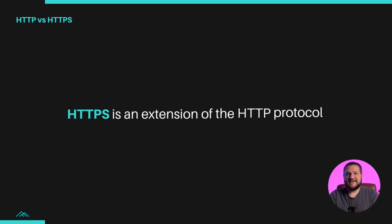HTTPS is an extension of the HTTP protocol and uses SSL/TLS encryption, which means data is scrambled into unreadable code until it reaches the intended recipient. HTTPS prevents those man-in-the-middle attacks where hackers position themselves between you and the website to steal your information. It also verifies website authenticity, ensuring you are connecting to a legitimate site and not a fake one set up to steal your data. HTTPS isn't just nice to have anymore. It's absolutely essential for any modern website, especially if it collects any kind of personal or financial information.